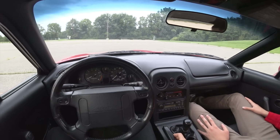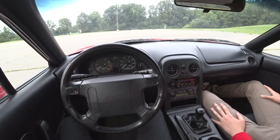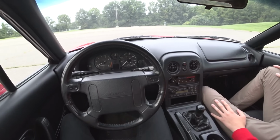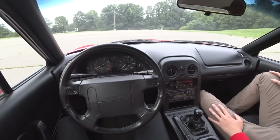I haven't driven an NB very much, but I don't care for the interiors a whole lot. But yeah, I hear the NBs are pretty sweet. Depends what you're looking for, but if you just want something fun, you can't go wrong with an NA8. This is the sweet spot right here. 94 to 97.